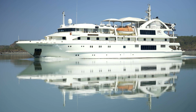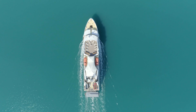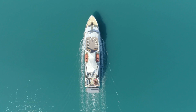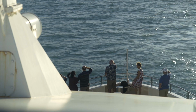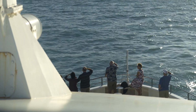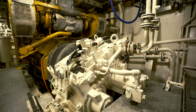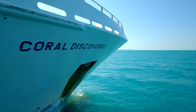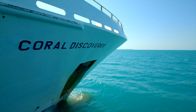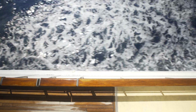Coral Discoverer was purpose-built for expedition cruising and entered service in 2005. 63 metres in length, 13 metres beam, and just over 3 metres of draft, with 72 passengers capacity and 24 crew. Full capacity of diesel for the main engines and for the generators is about 150,000 litres. We work on about 11 knots service speed, and that's about 22 kilometres an hour. Very manoeuvrable, handy, shallow draft, which enables us to get into some of these great areas that we've seen.